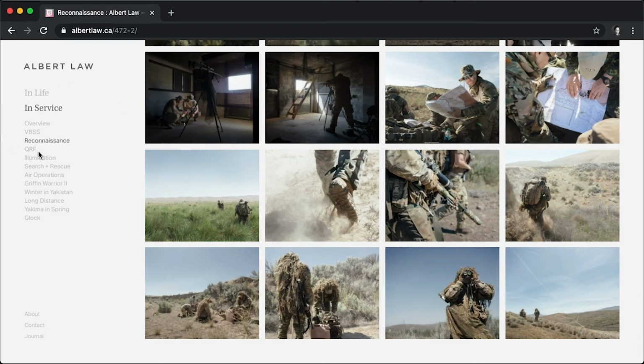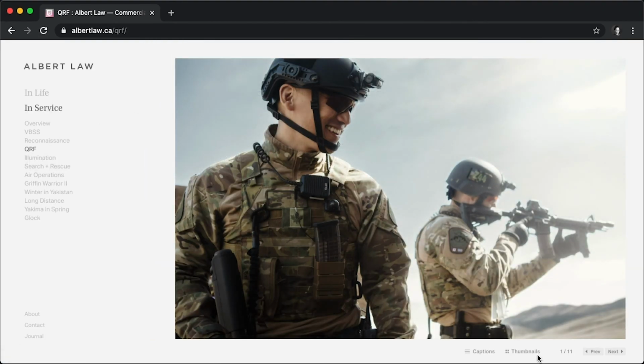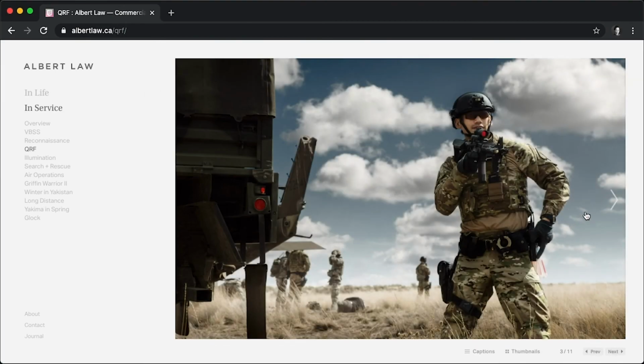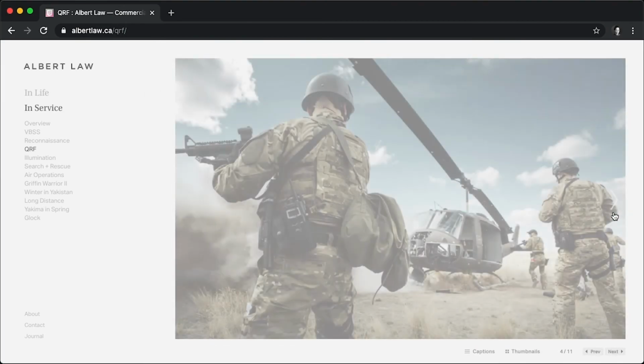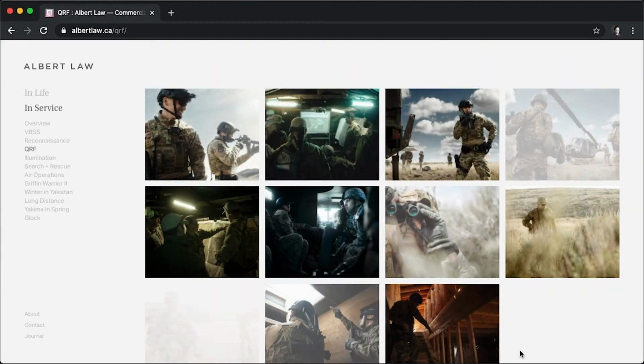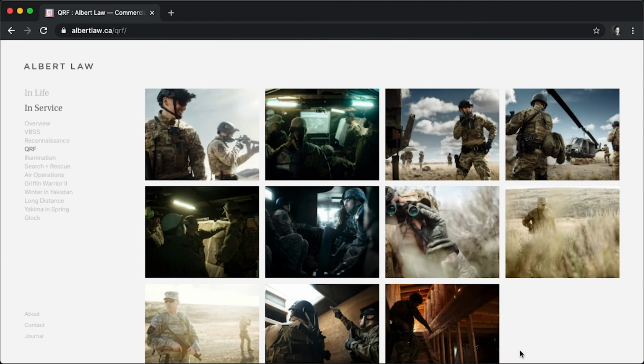I would also say, along the same lines, QRF. Such a beautiful starting shot here. And these couple images are really great. I would say actually that in comparison to the previous project, this feels a little bit more posed and less natural, as I've seen throughout your work. But what I admire about this project is I can definitely see this in a campaign for the military, to gain recruits and to show the lifestyle.